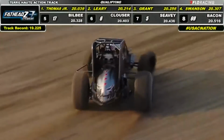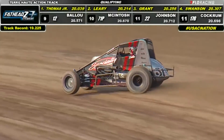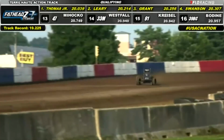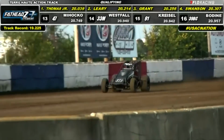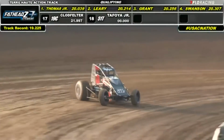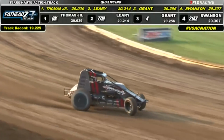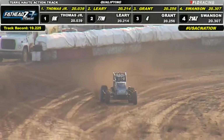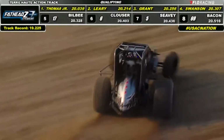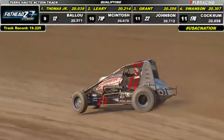Rolling on through, we head to the West Coast now, driving the 51T for Eddie Tafoya Sr. Specialty Fasteners and Circle Track Performance, as well as Bennick Enterprises, adorn the side of the DRC with a Ryder Chevy. All the way from Chino Hills, California, here's Eddie Tafoya Jr. And he's got it cranked sideways coming out of 4 towards Tom Hansing's white flag. Junior's first lap at 21.065.